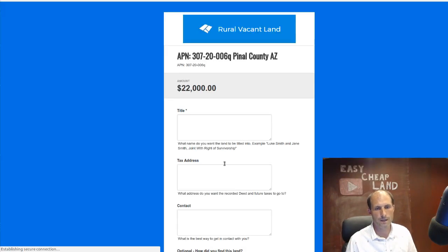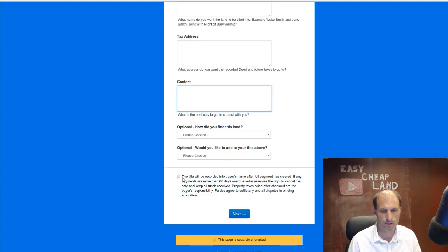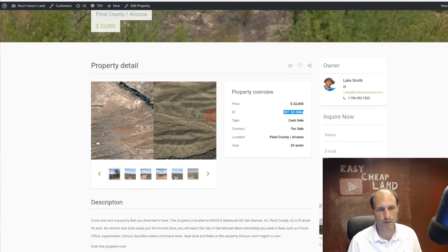I got an online checkout. Let me switch back. There's online checkout on here. You can click the buy it now. And it's set up title information, tax information, contact information. Click, hit next. You can put your banking information in there or your debit card, credit card, and pay for it, and you can start using the property the same day. If you want to take it through a title company, that's fine too.